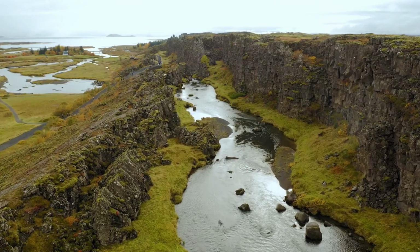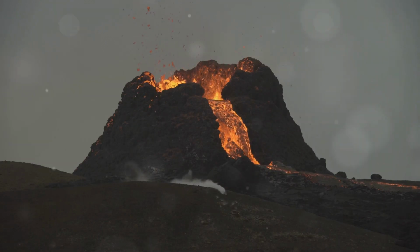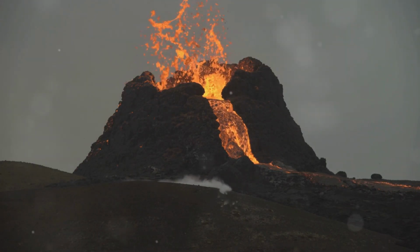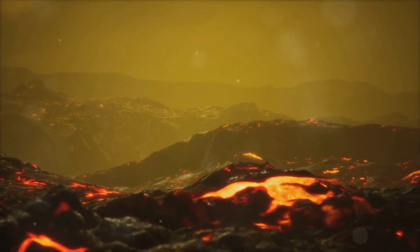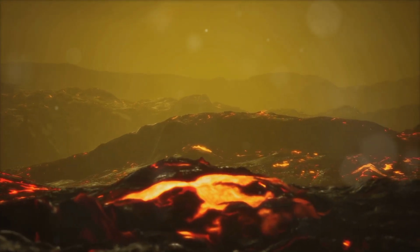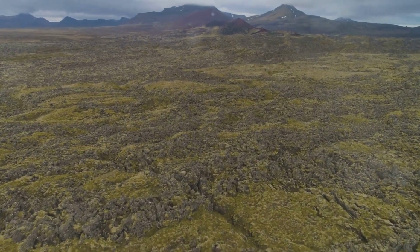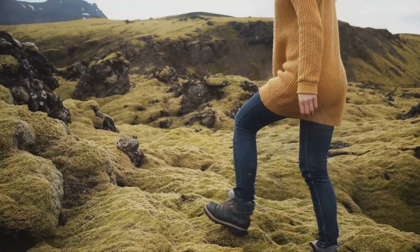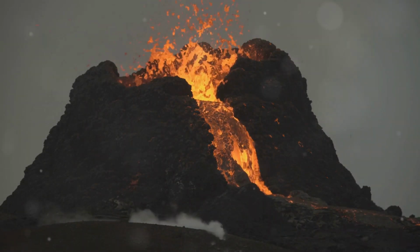Iceland straddles the mid-Atlantic ridge, a major tectonic plate boundary. This geological location is the source of Iceland's intense volcanic activity. Eruptions have shaped the island for millennia, creating its dramatic landscapes. Volcanoes, both dormant and active, dot the Icelandic landscape. Some are gentle giants, their slopes cloaked in green moss. Others are more imposing, their peaks shrouded in smoke and steam.